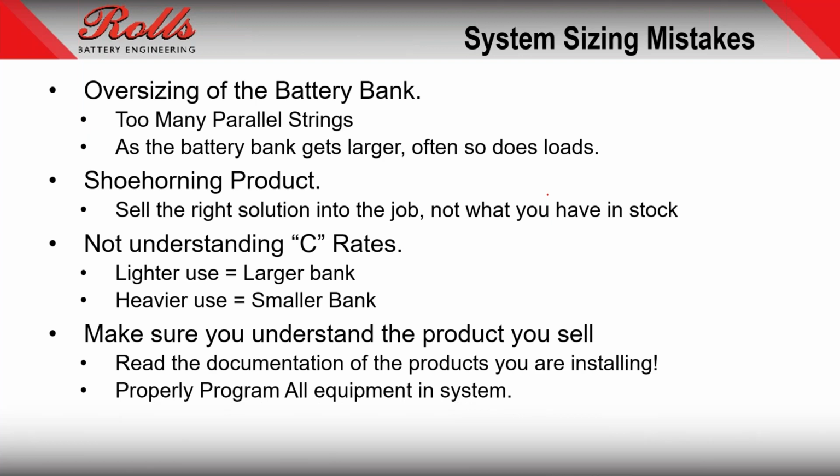Read the documentation of the products that you're installing. Properly program all equipment of the system, because if you program a charge controller incorrectly, it's never going to charge the batteries correctly, and that's going to cause a failure regardless of the battery. If it's lithium or gel or AGM or flooded lead acid, make sure you get it programmed correctly. Make sure you understand how that inverter works. If you don't, it's going to come back and bite you.